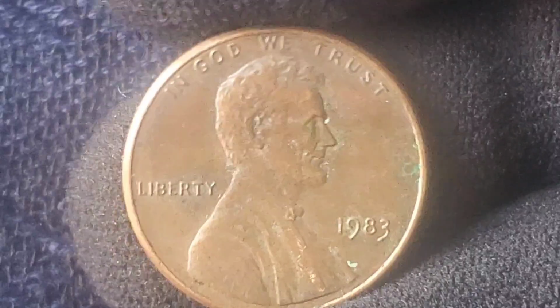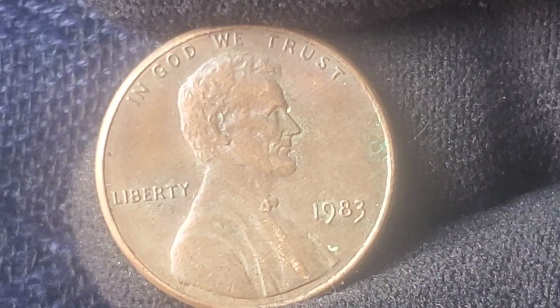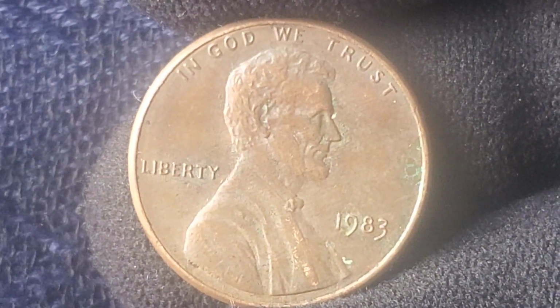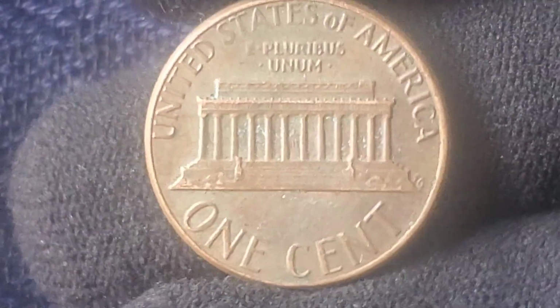Collecting rare varieties. Collectors should be aware of what to look for when searching for rare varieties. Magnification tools and reference guides can help identify key features of valuable coins. Networking with other collectors and joining numismatic societies can also provide valuable insights and opportunities to acquire rare coins.